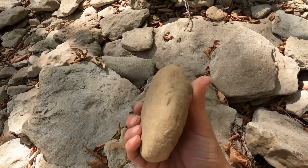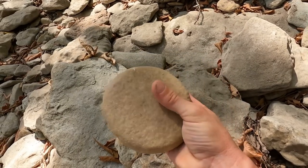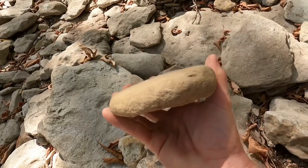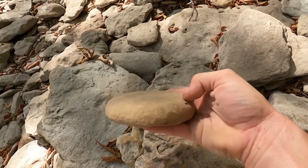But then this could be a Native American artifact, something they made and used. It fits really good in your hand, and it's so flat that it could almost grind corn or some type of, almost like it was used for something.